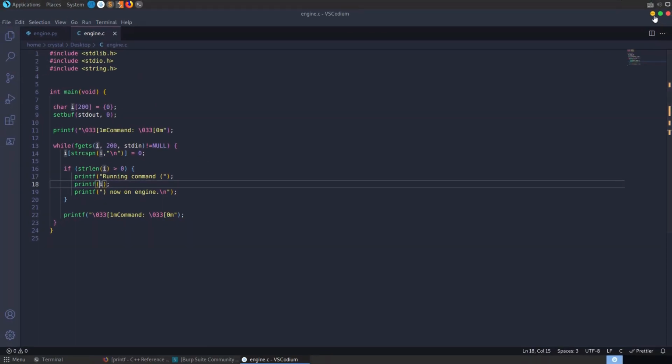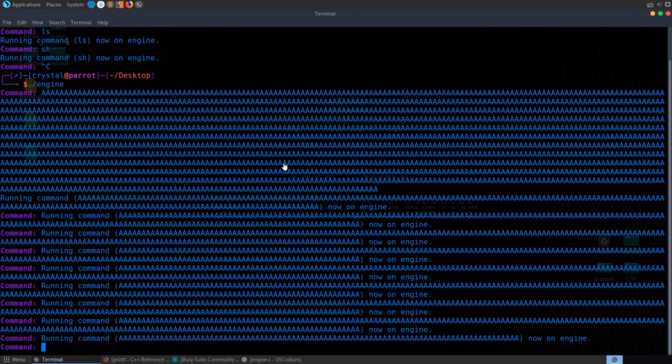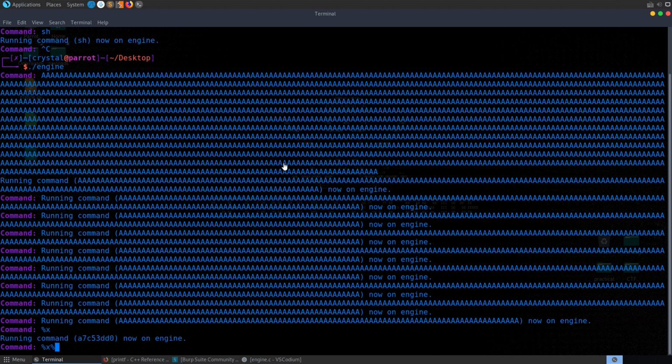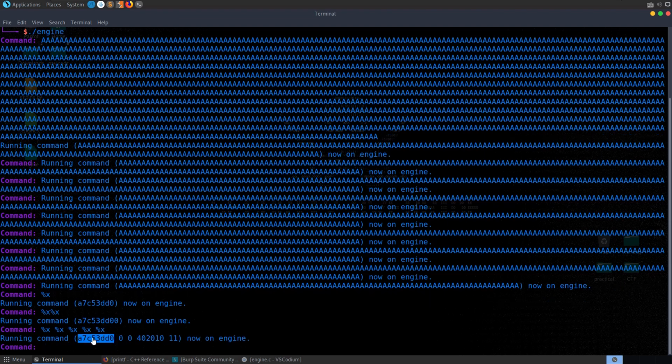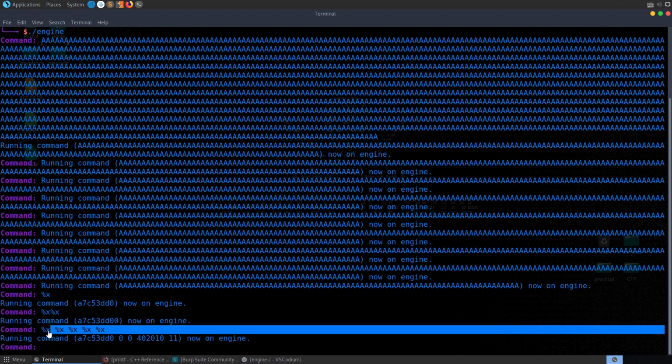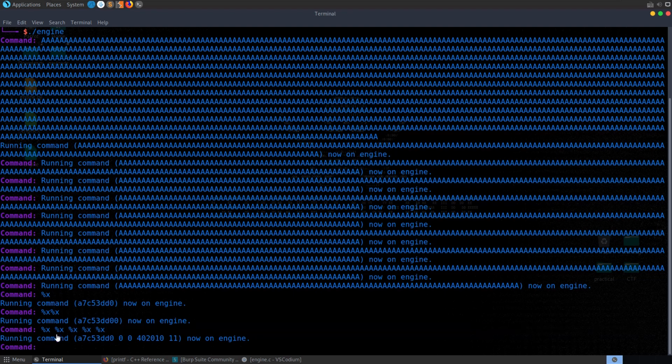So if we go back and we've still got the program running here, what if we try and enter in %x? Alright, you see that? So if we do that twice, we'll get multiple values. So let's do, I'm separating them with a space just so that we can see it a little bit easier, but it's not necessary. And essentially what this is doing is reading 5 items off the stack and interpreting them as hexadecimal values. We could go ahead and change that to a pointer.